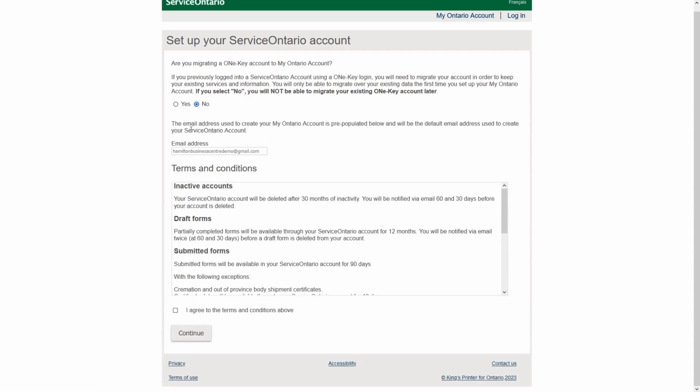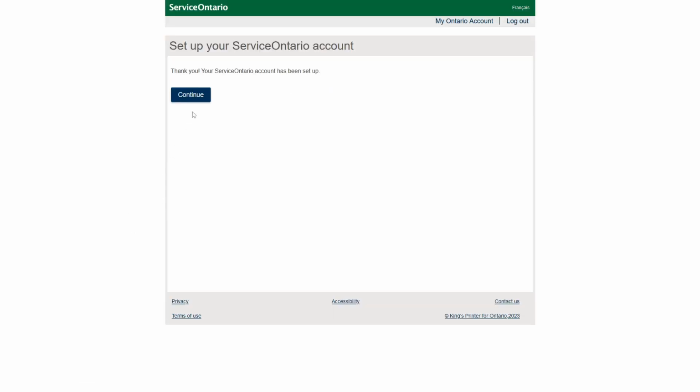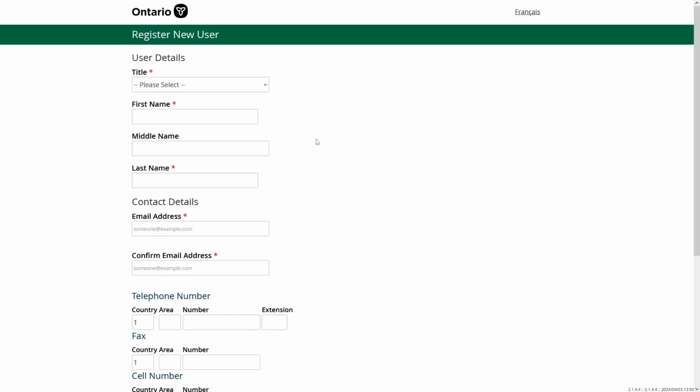If you agree with the terms and conditions, check the box, then hit Continue. The page you are led to will ask for basic My Ontario account profile information, such as your first name, last name, and address. For the sake of this demo, I will be using dummy information. However, in your case, of course, use your actual first name, last name, and residential address.